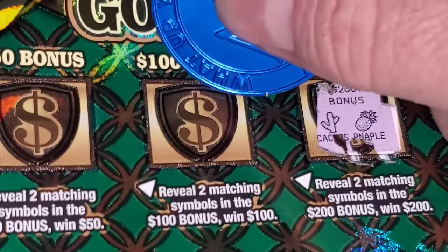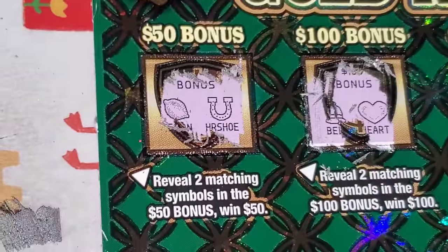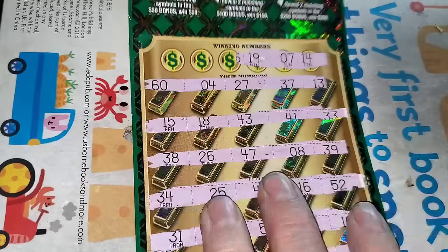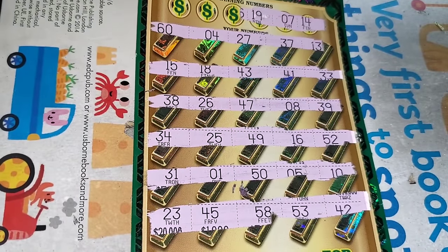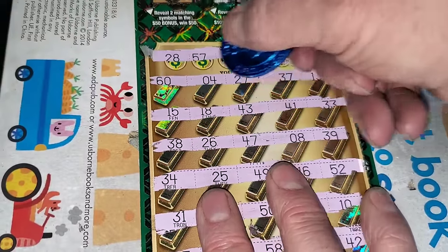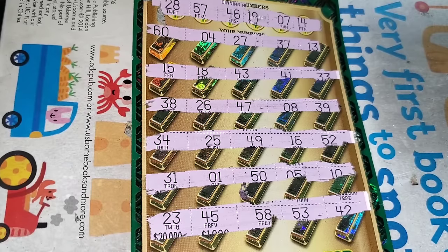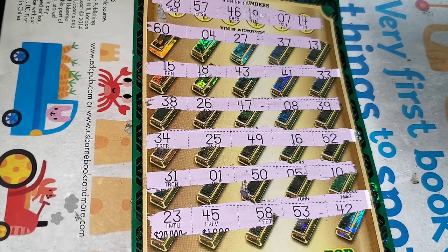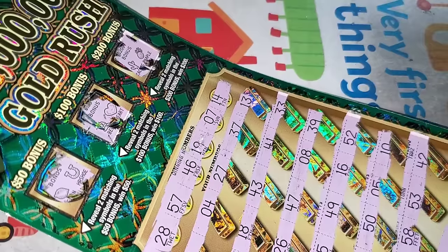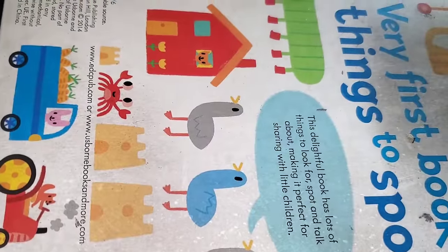200. 100. And 50. Nope. 7, 14, 19. Not seeing it there. 28, 46. 57. God, this ticket hates me. 6 in a row. I expect that from the last ticket. Not from you, Gold Rush. Not for you. All right, millionaire maker.